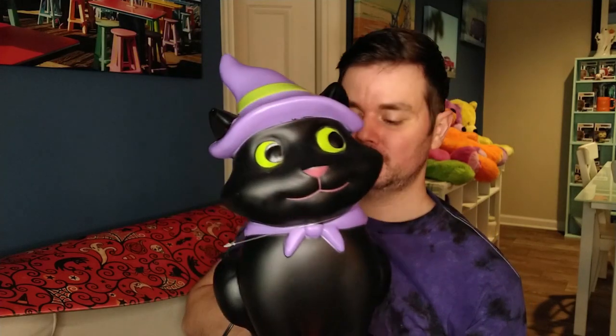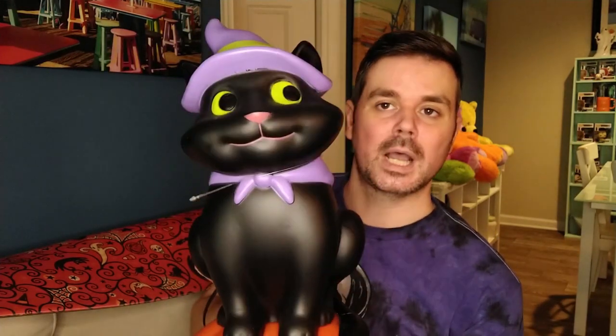And this one matches really well with the one I got from Cracker Barrel, which is behind me. I put him behind me for a reason, so you can grab him easily. This is my Cracker Barrel purchase. This was $39.99, and look how well these match. And I bought these over a month apart. Look, the cats match so well.